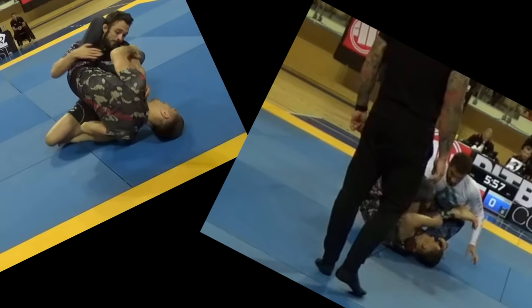If he blocks my deadlift, if he pushes this deadlift leg off, I'll often just continue with the move, and that's actually okay. But it's a real problem if he blocks my top leg, and even if you swing wide, it's a bad idea. Okay, so we're not going to do that.